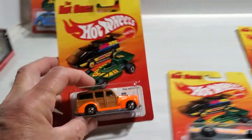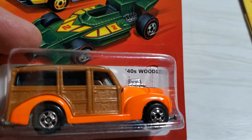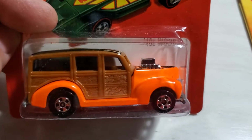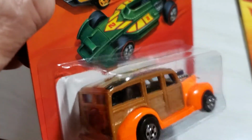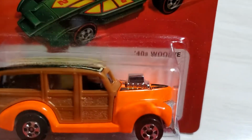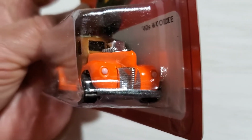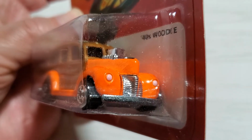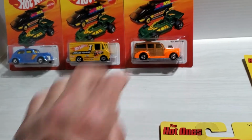Then the third one, the 40s Woody. Absolutely beautiful. So the orange part is metal chassis, and the Woody part is actually plastic, but that's fine. Very cool tampos on it. You got this big blower sticking through the hood. And this one has the headlights painted on. So that's very cool. So love that one. So let's put that off to the side here. I'll try and show you.